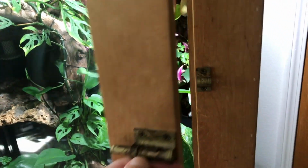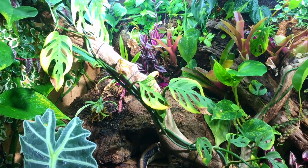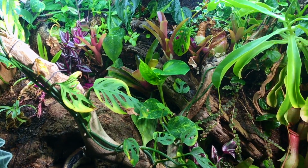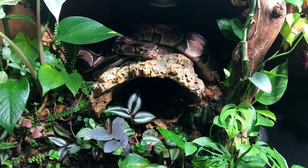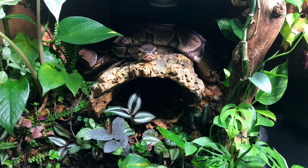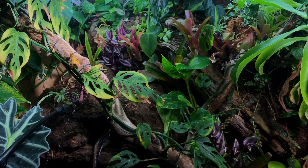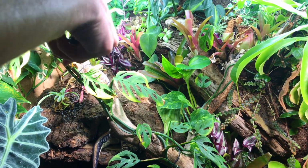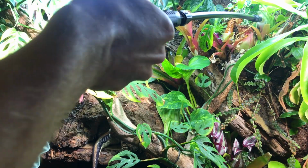Alright, let's check on the bioactive ball python vivarium first. The snake and his vivarium have both been doing very well. Several of my plants that weren't growing very quickly are finally starting to take off, and soon it'll finally look like the jungle I was originally envisioning when I planted it. My daily upkeep in this setup is just lightly misting the plants, and then twice a week I will thoroughly water them until water runs through the bottom of the planters.